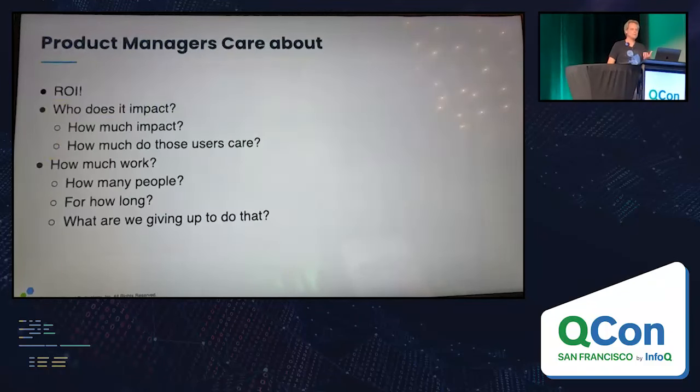Ultimately, the goal of this process is to clarify the ROI, the return on investment of any given piece of work. We need to find out who this work will influence, who it will impact, how much, and how much those users care about this particular thing. If it makes a big difference to some aspect that they never use, maybe not so important. So this is a big part of the process of product management, is understanding all of these questions.